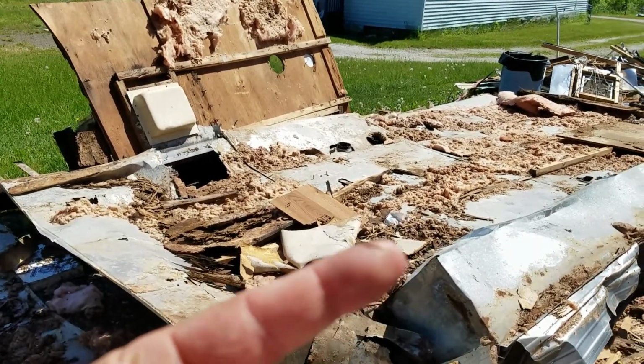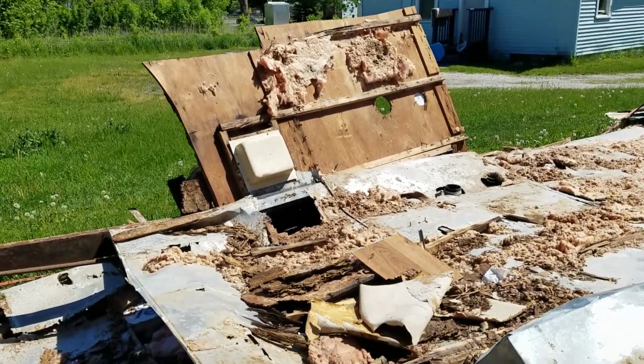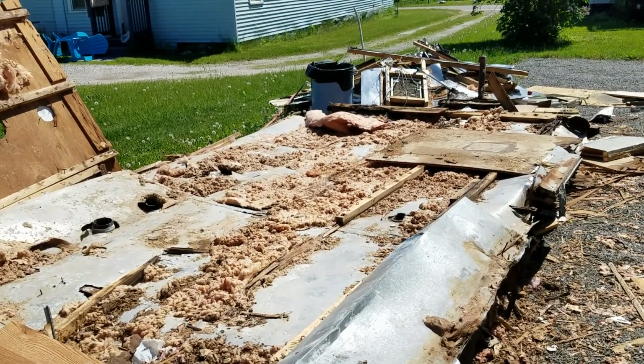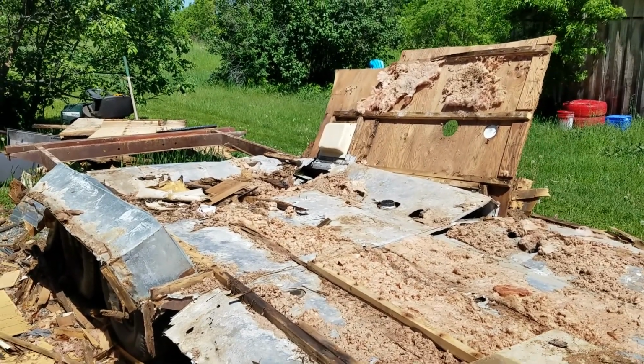And my finger is healing nicely. So yeah, I think these time-lapse things are pretty good. I like it. Let's see if we can get this thing done in one more time-lapse.